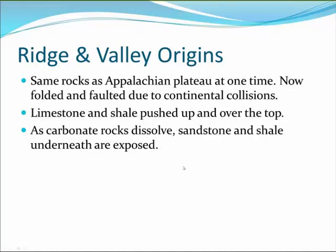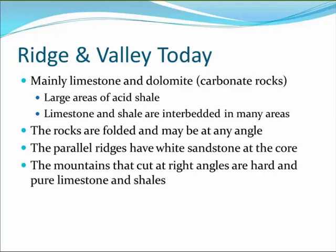All right, how about the ridge and valley region? We have the same rocks as the Appalachian Plateau at one time, or we did have them at one time. Now they've been folded and faulted due to continental collisions. We have limestone and shale that's been pushed up and over the top of the Appalachian Plateau rocks. And then as those carbonate rocks, such as limestone and dolomite, began to dissolve, the sandstone and the shale underneath is exposed, and that's why we have ridges that come out. And the ridges are made of the sandstones and shales, and the valleys are typically made of the limestone soils.